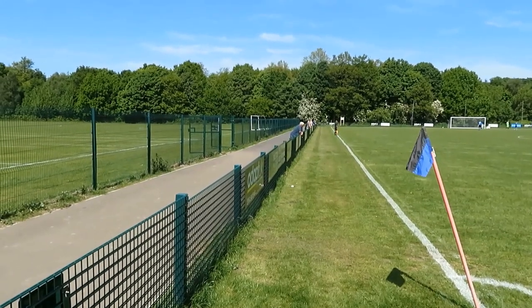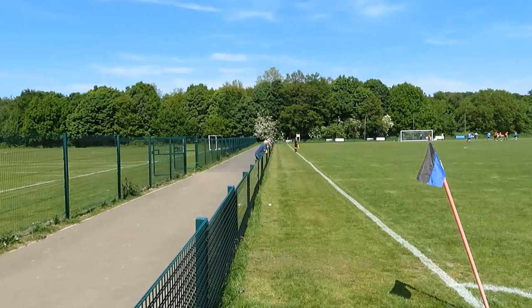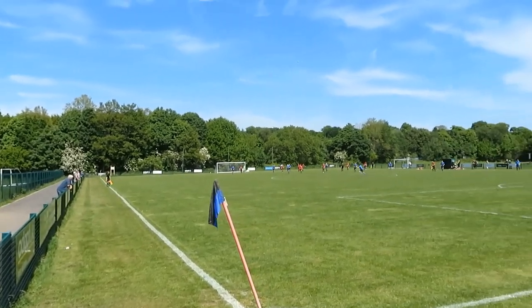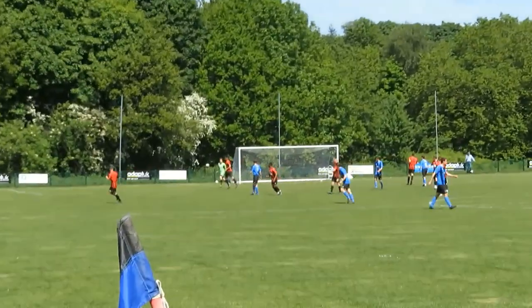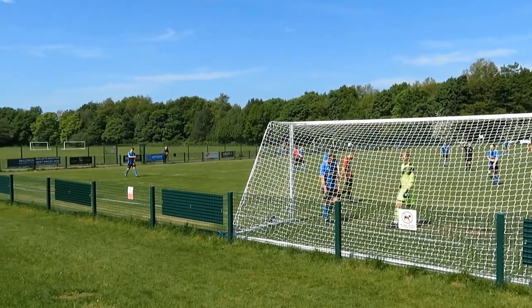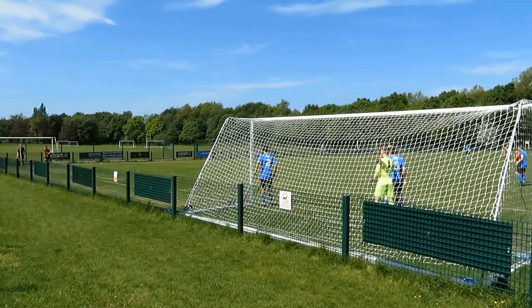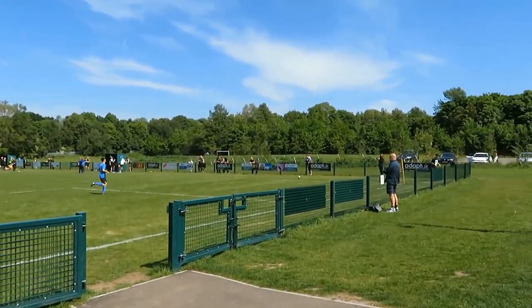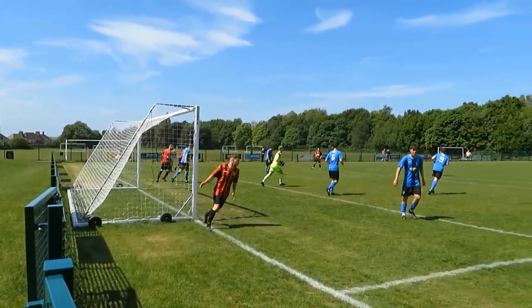You can actually see the amount of slope on this path if you compare it with the field here. It's a tremendous drop, really. I don't have my theodolite with me, but it's a fair few feet, that'll tell you. Anyway, back on with the game. It's an up and under at the moment. Safely into the keeper's hands. Corner to the visitors now. Oh, it's gone well wide and in for a throw-in. Straight at the keeper.